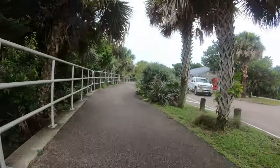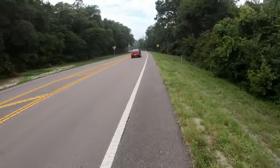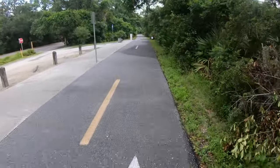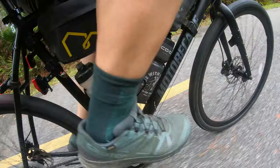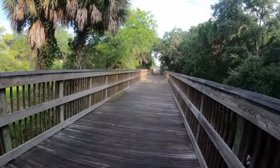Now I'm back on A1A, heading towards Big Talbot Island. So basically, I'm now on Big Talbot Island, taking the bike trail, heading towards Spoonbill Pond. Anyway, looks like my battery is dying. I have my external battery. I'm gonna put that on so it would charge. Here you go. I made it.